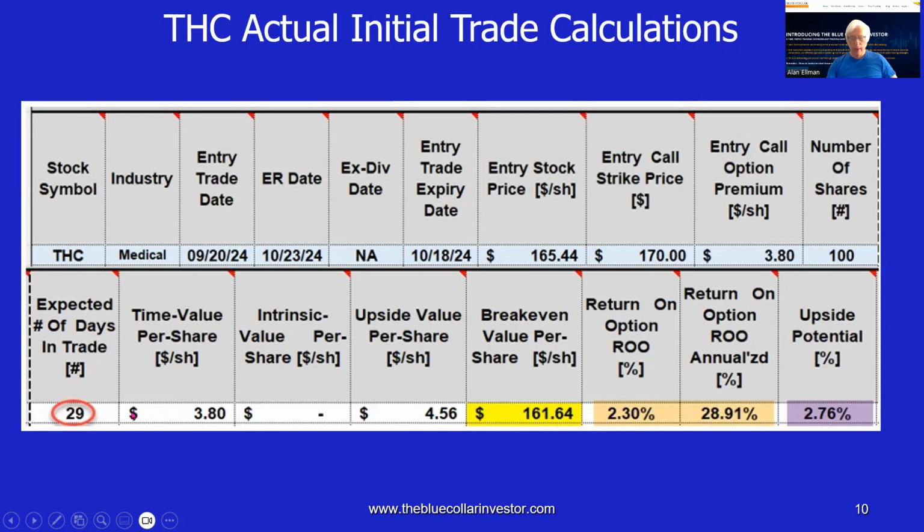Nothing changed there. And the return was 2.3%, about what it was pre-trade. And that annualized out to nearly 29%. We have an opportunity for an additional 2.76%, which means we can get nearly, actually a little bit over a 5%, 29-day return if THC moves from its current market value of 165.44 to or beyond that 170 out of the money strike. So it's a great opportunity to generate a very, very high return in this 29-day trade.